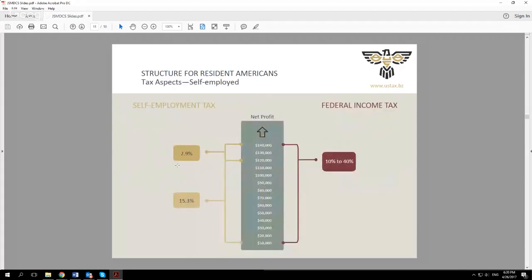Stuart, I have a quick question. Is there a certain revenue level at which an S corp makes more sense?